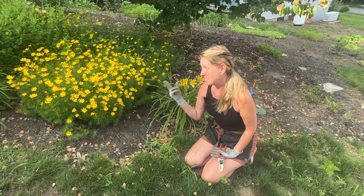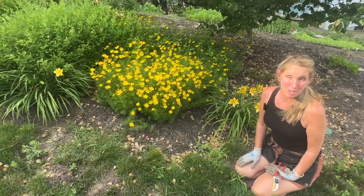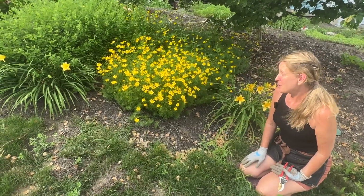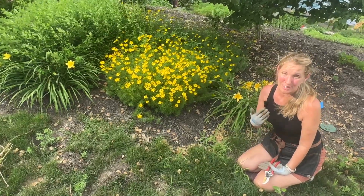So have fun with these two. They're hardy, so they're not too much fuss, and you should just be able to enjoy them, enjoy your investment, and enjoy your garden, which is what I want you to do.